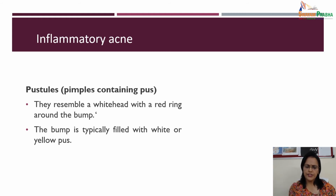In continuation of inflammatory acne, there is another kind called pustules. This pimple contains pus. They resemble a whitehead with a red ring around the bump, and are typically filled with white or yellow pus. So avoid pricking and squeezing pustules. Pricking can cause scarring, and it can also develop dark spots on the skin.